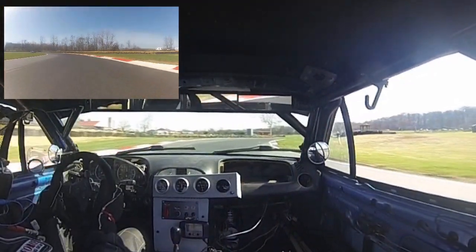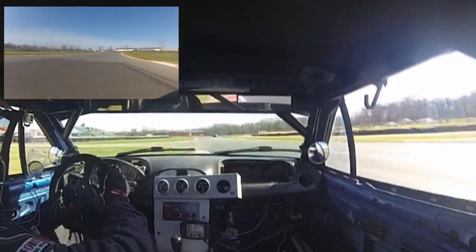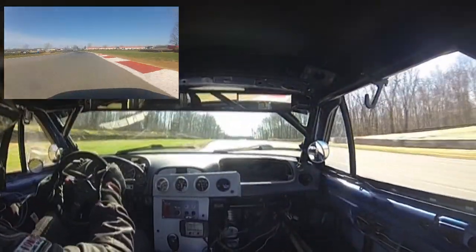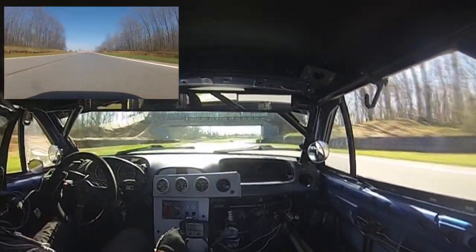Never a problem with a little contact with the Miata guys. They always tend to have some fun there. Well, as a CRX driver, having come up against that Nissan 240SX, I can tell you it does not budge. No, it gets real wide in some of those turns.